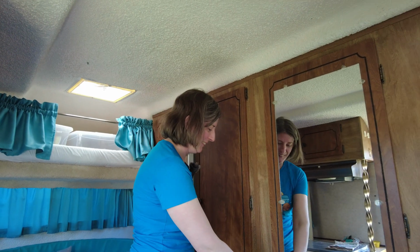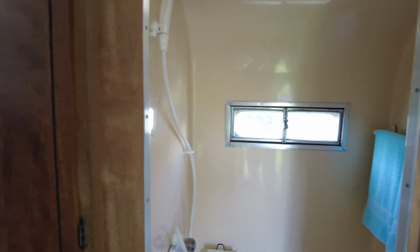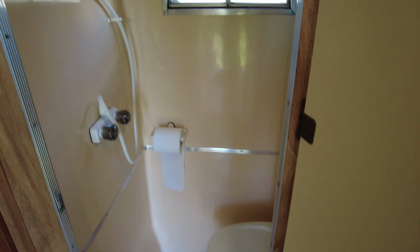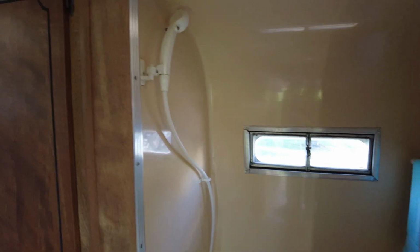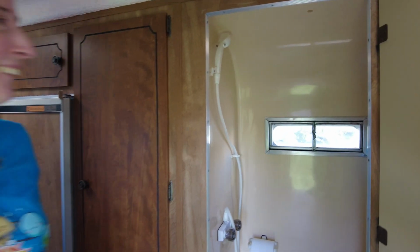All right, so this is the major benefit of having one of the 17-foot Bolers: having an onboard washroom. It's nothing much. There's a small toilet and it is a wet shower basically, so the whole room is the shower. But it is really nice to have. When we were tenting, the worst part of tenting was getting up in the night to go to the bathroom, so this is a godsend for me especially.